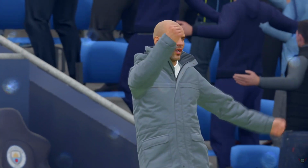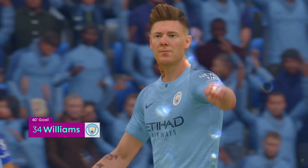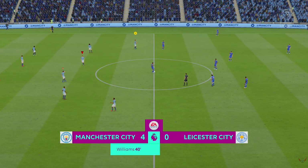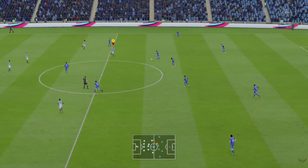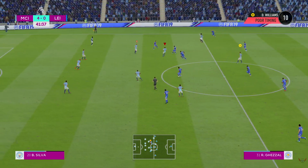Oh, he's loving it, the manager. He's seeing his team playing really well, just what he was asking for. One team really on their game today, the other, Manchester City, very off-colour. Number 34. Now it's Kelechi Iheanacho.